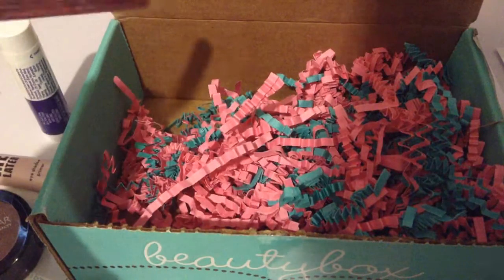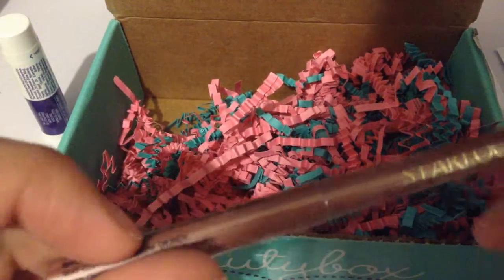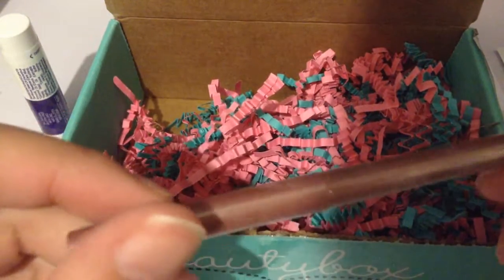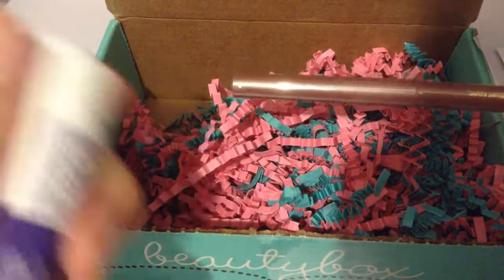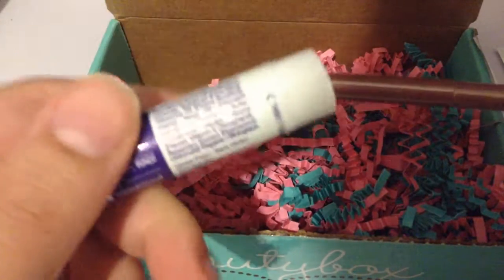Overall, I'm actually pretty happy with this box. I could see myself using all the products. My favorite, even though I haven't tried any of this yet, I think would be the lip balm. I've never tried a hemp lip balm before, so hopefully it works good because I have really dry lips in the winter.